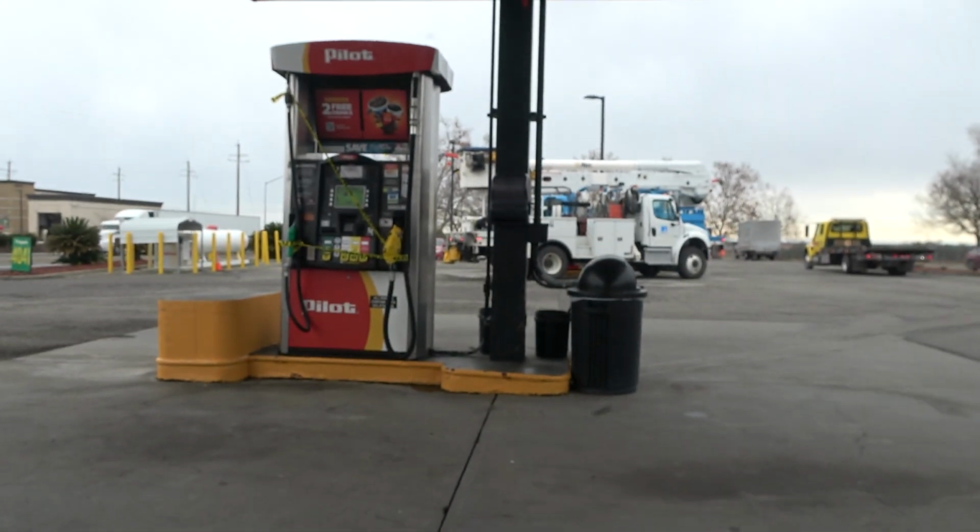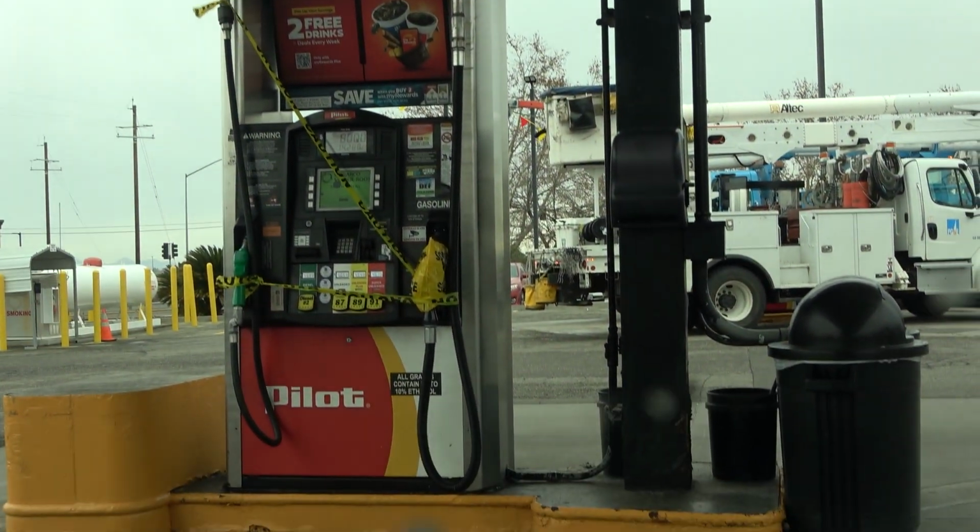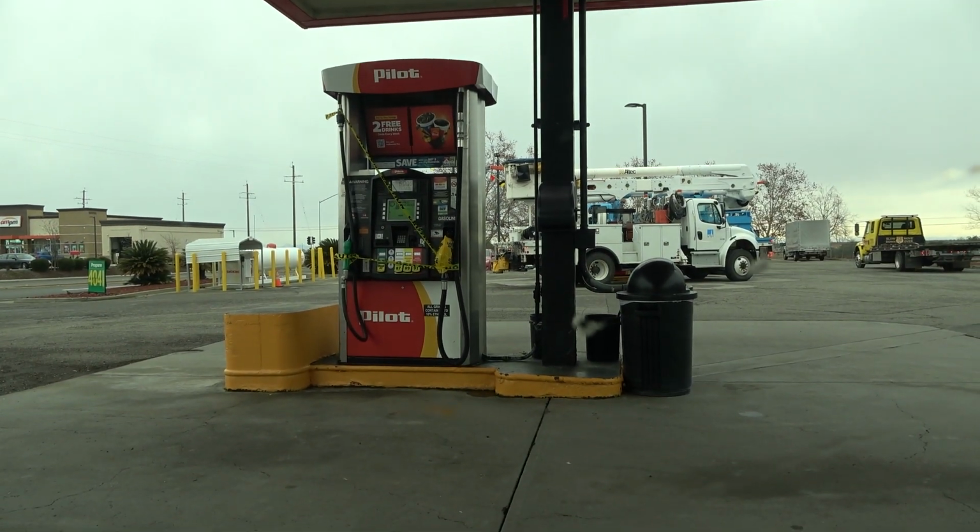Now, I know people have told me that gas stations are 100% reliable and pumps never go down, but I'm looking at several gas pumps that are down right now, so I don't want to get yelled at over the PA for holding up the gas station. So I'm just going to run in, pay for the pump, and come out here and pump gas.